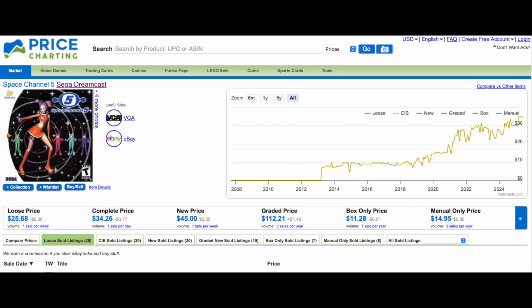I love Space Channel 5. It's relatively cheap for Dreamcast. You can get a loose, just a CD, for $25. A complete in box, you're looking at $35, and a sealed one is $45. So for the Dreamcast, Space Channel 5, a lot of fun, dirt cheap.